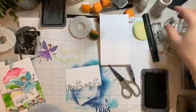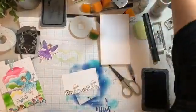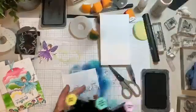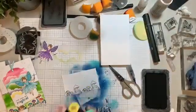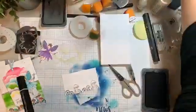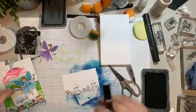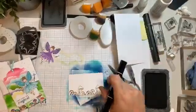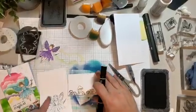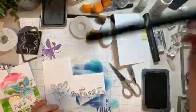Little mushrooms, done. All right, next, again, what we're going to do, so I've got all these beautiful markers. I haven't showed you the colouring with the markers, so I will give you a quick run through, because they are gorgeous.